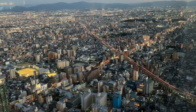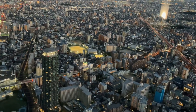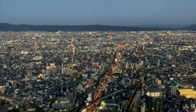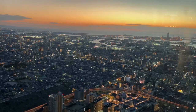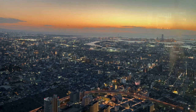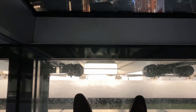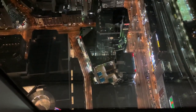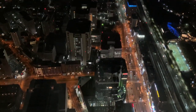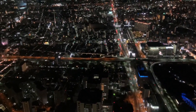It's the beginning of a fantastic time of day when the sky darkens and the lights of the city become more intense. The timing of the transition from twilight to night is also beautiful, so it would be a shame to miss it. When the sun sets completely, you can see a stunning night view below. The cityscape that changes with the passage of time is indescribable in its beauty.